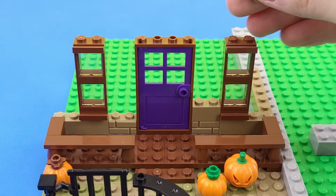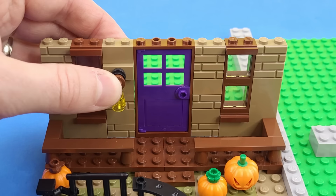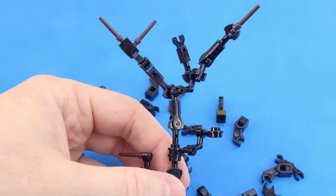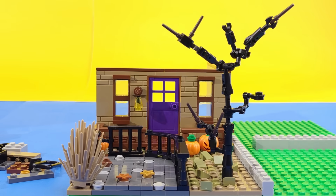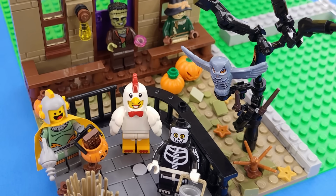Next, I started building up the front of this house where George and his friends are trick-or-treating. It has this lamp and a scarecrow mannequin on the porch. Out in front of the house, I built up a creepy looking tree with a bunch of Lego arm pieces and Harry Potter wands. And with that, our Halloween build is finished.